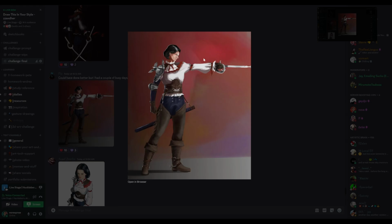And I like the softness of this background too. It's kind of like this red fading into a purplish grayish with a touch of orange by the lower part. Awesome work on that, Flo. Thanks so much for your submission.